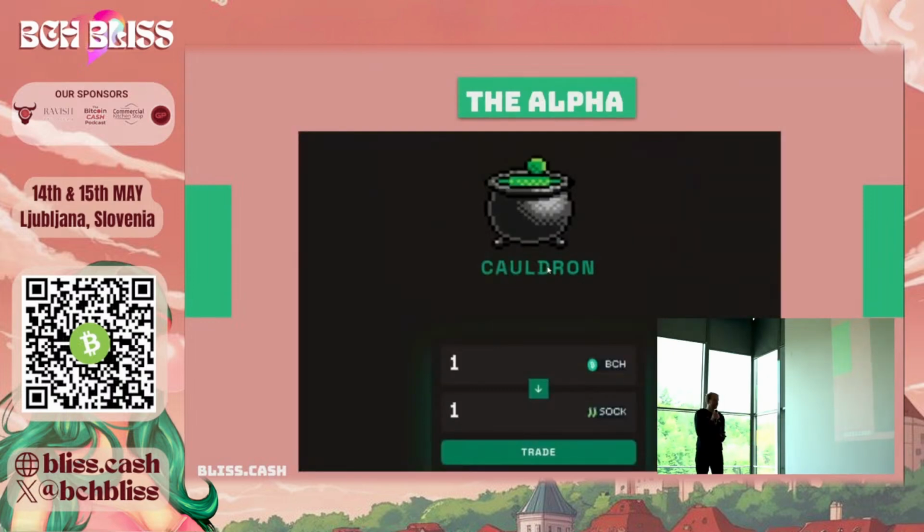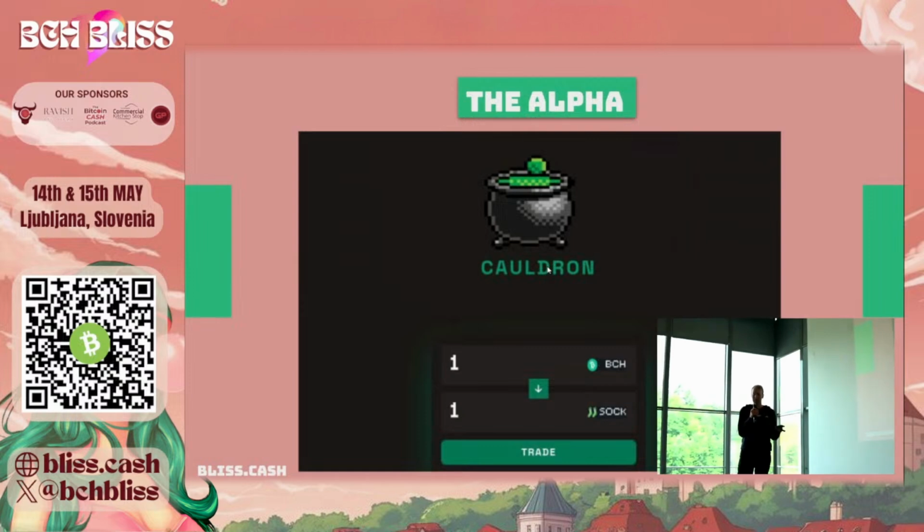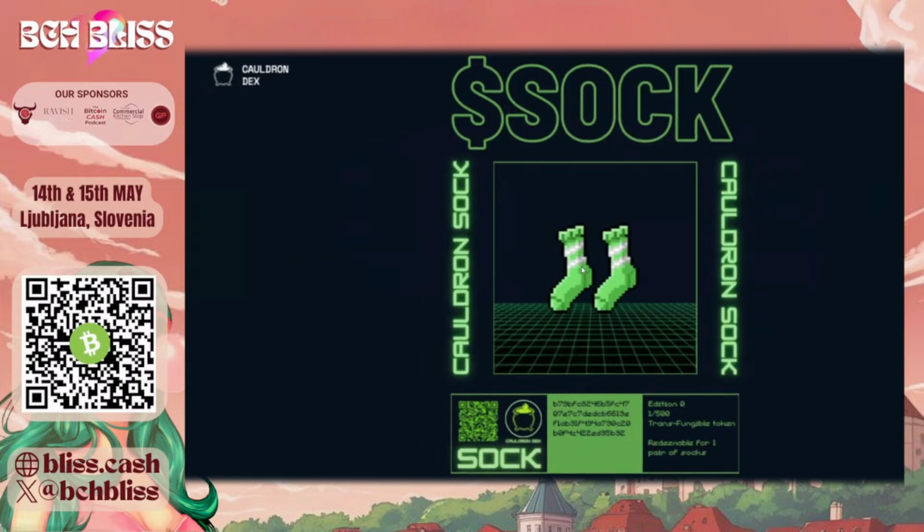And it worked great. But we needed a token, because what is an exchange without a token? And cash tokens was very new. I think it was basically just Doge Cash. So we made SOC. And you can redeem SOC for a real-world asset. It has intrinsic value. Or if you don't want to share your shipping address with us, you can also enchant it into a magical NFT.